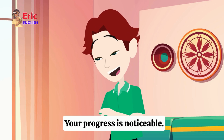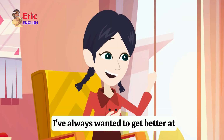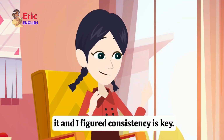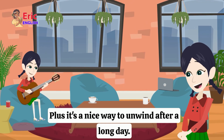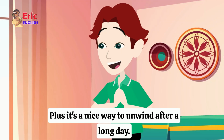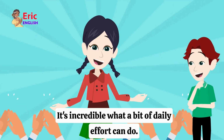Your progress is noticeable. Any particular reason for the daily practice? I've always wanted to get better at it. And I figured consistency is key. Plus, it's a nice way to unwind after a long day. Absolutely. It's incredible what a bit of daily effort can do.